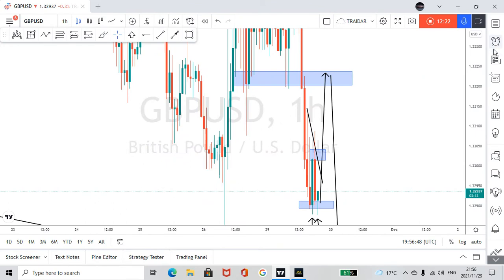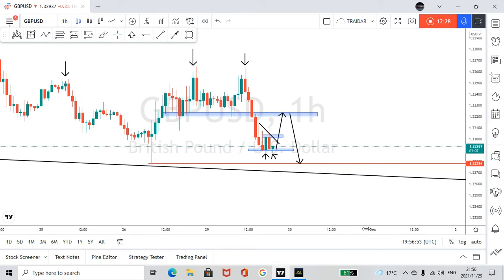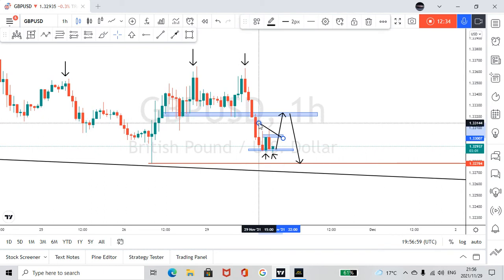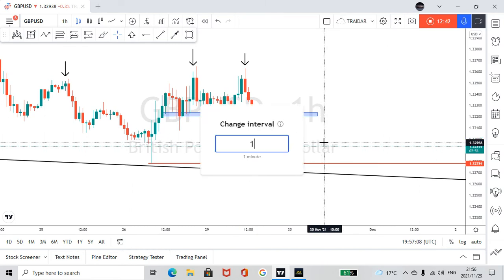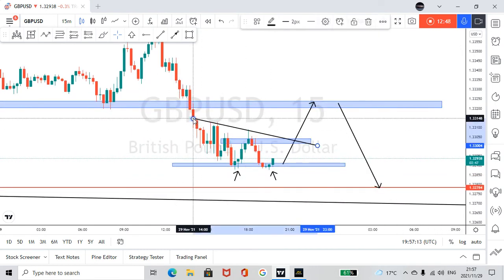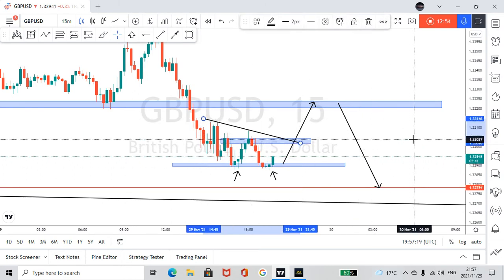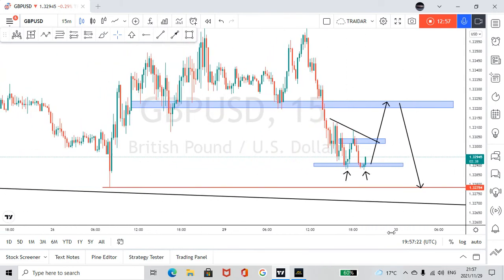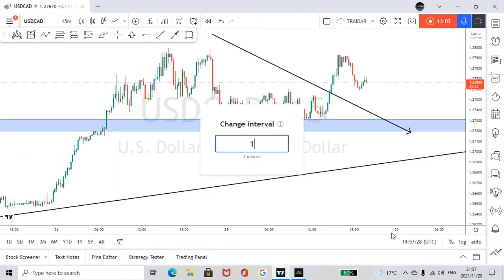So this is our movement on GBPUSD, right? I think I'm about to fix my trend line, because you can't be trading like the amateurs. You just have to be concrete about what you see. Perfect, guys. So this is it on GBPUSD. Let's move on to our last and final pair, which is USDCAD.